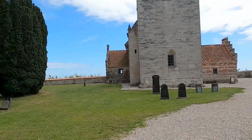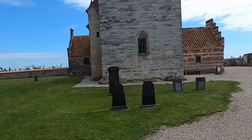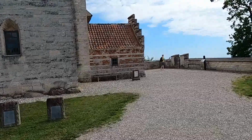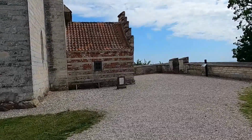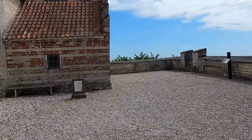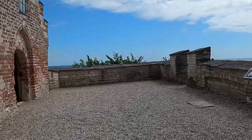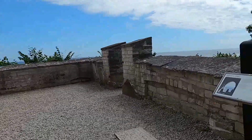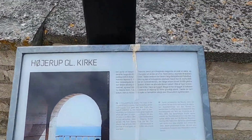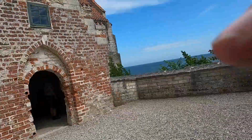As you can see, there's a cemetery here, and unfortunately when the cliff fell down, and part of the church as well, so did part of the cemetery. But the bodies were recovered and reburied. This all happened, I think, around 1920 or something like that. Maybe it says so on the sign here. Yes, 1928 it was.